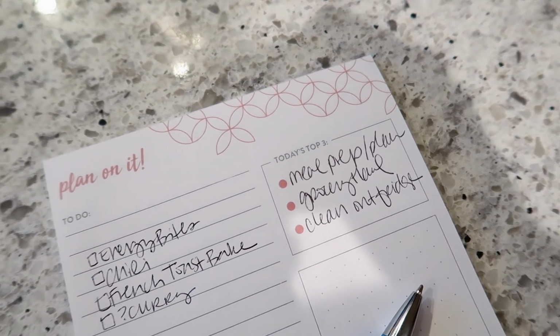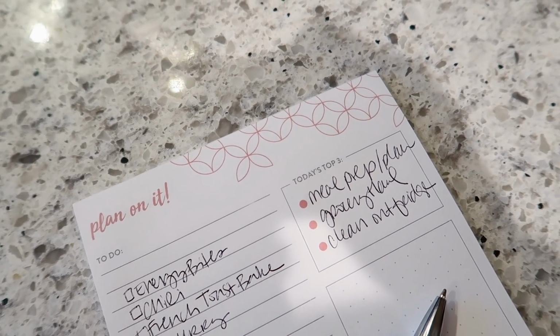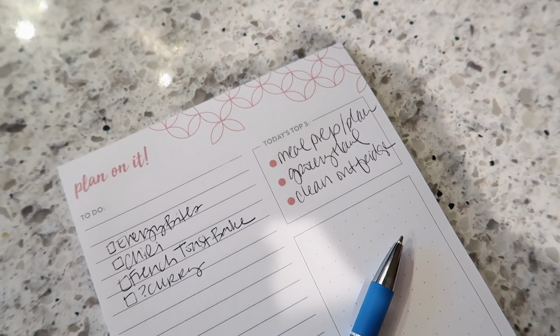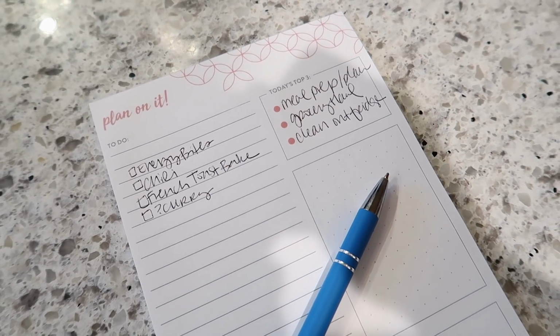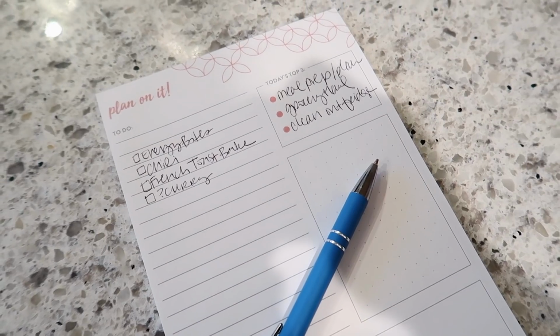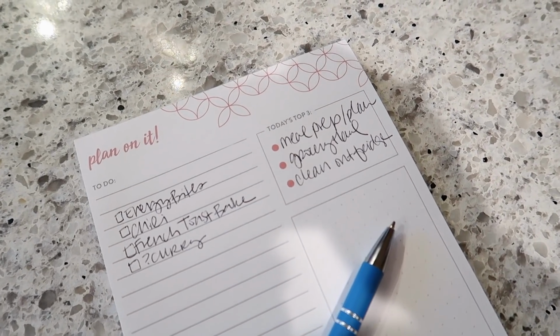I am planning on making some energy bites, some chili, a French toast bake, and maybe some curry if I have time. It's a vegan curry recipe that I've been wanting to try. So let's see what we can get accomplished. I was busy throughout the rest of the weekend, but I still wanted to do some productive things to make sure that I was set up for the week in terms of healthy foods for us to eat.